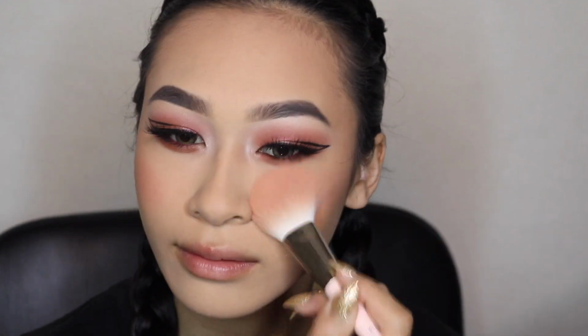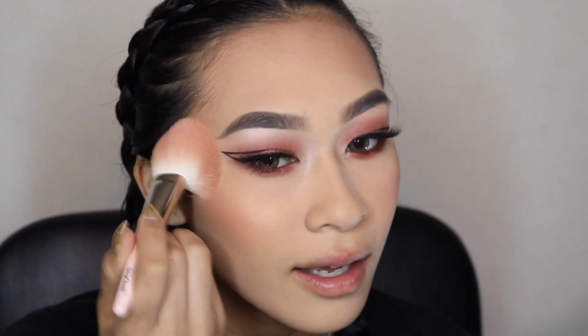And that actually has a little bit of highlight. Oh, I love that. I love blushes with just a hint of shimmer because sometimes if you're running late to somewhere, like me, you can always skip out on highlight, but it just gives the beautiful hint of glow, and it's just really, really pretty.